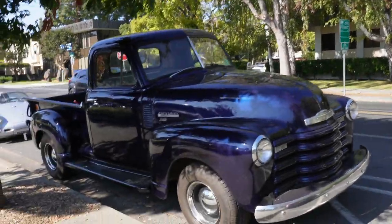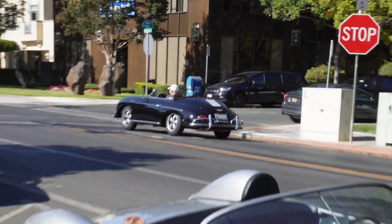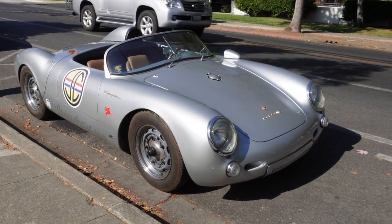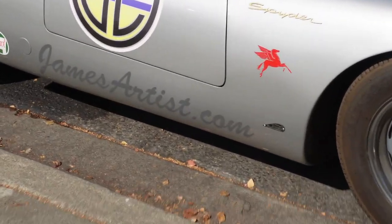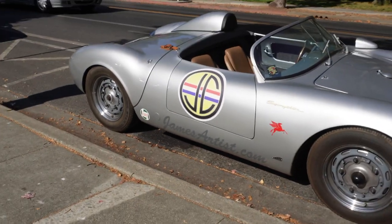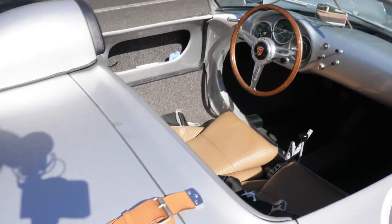Got our old Chevy pickup truck. And of course, back there we got a little speedster. And we have this one right here. This is James. James, if you don't know, is the one that organizes these meets. He's also a very talented artist. You can see his website right there for some beautiful art. And look at the beautiful wood, the leather straps.